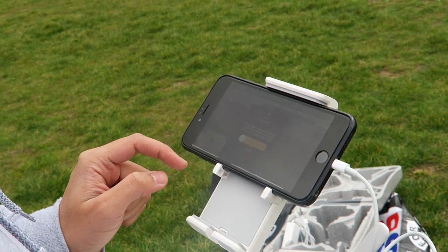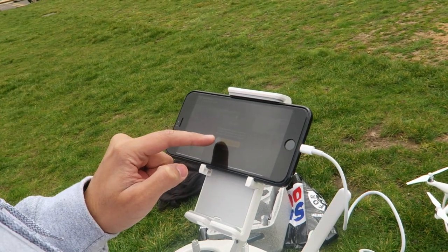Takeoff conditions. Aircraft will go to 1.2 meters and hover in place.